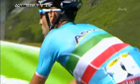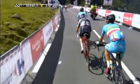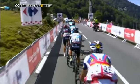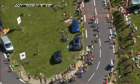They haven't played any cards yet, waiting to see. Now this is interesting. Vincenzo Nibali here up against the best climbers. He's not coming out best. Bauke Mollema as well in the black and white jersey of Trek Factory Racing. Some big names are slipping away from the yellow jersey group.